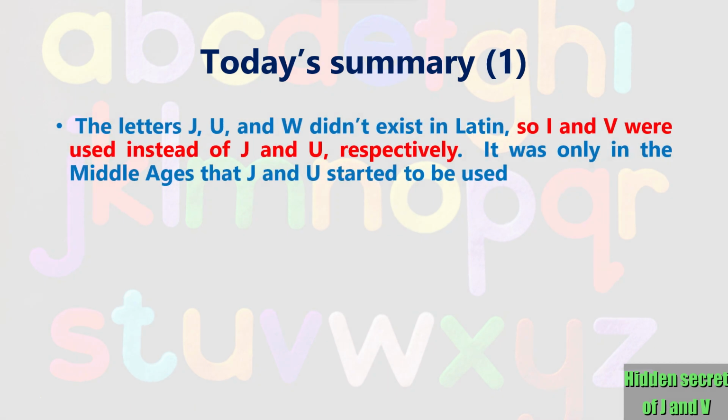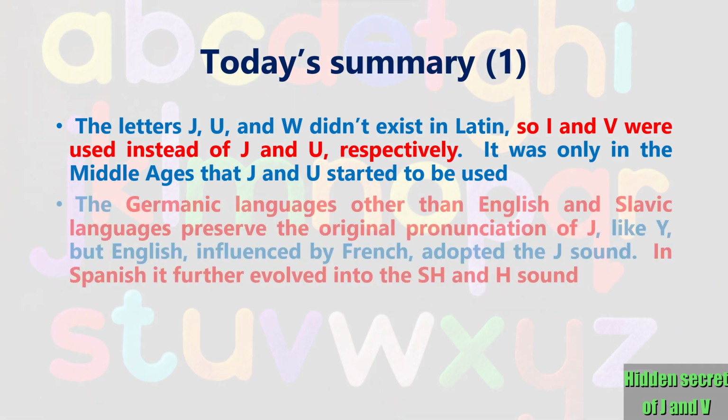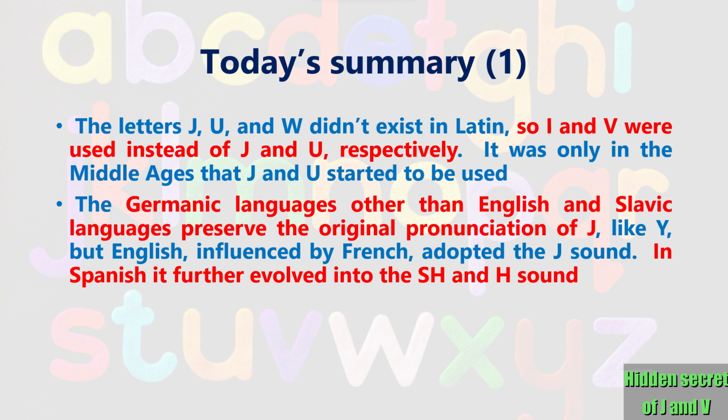1. The letters J, U, and W didn't exist in Latin, so I and V were used instead of J and U, respectively. It was only in the Middle Ages that J and U started to be used. 2. The Germanic languages other than English, as well as Slavic languages, preserve the original pronunciation of J, like Y, but English, influenced by French, adopted the J sound. In Spanish it further evolved into the SH and H sound.